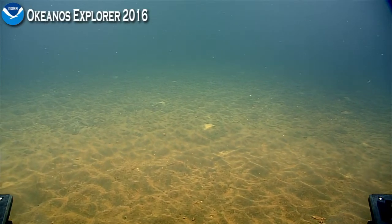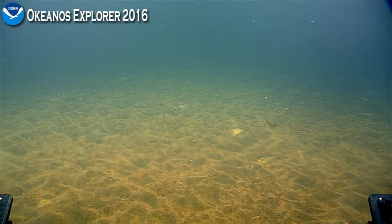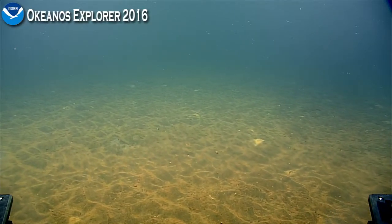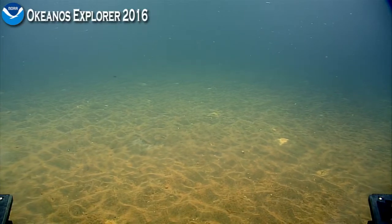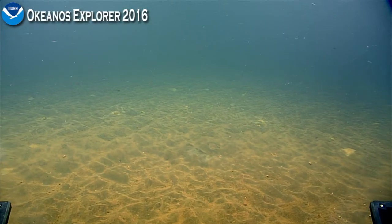Okay, great. All right, so shore-based scientists, as you can probably tell if you take a look in the Sirius view, the ROV is having a slightly more difficult time than usual having Sirius look down on D2.